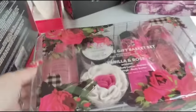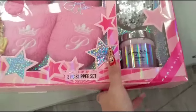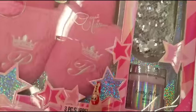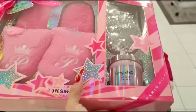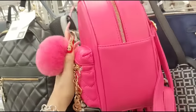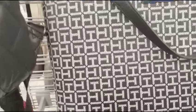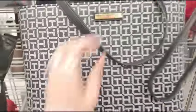And this one's a nice one too, because you actually keep the pack, the caddy. Rose. Too bad it's red. That sucks. $11.99. And then we also have this by Paris Hilton. Cool slippers. Cool sequin eye mask. Barry Bellini buttercream, $12.99. Alright, we also have this with the little pom-pom. It's adorable. It's $19.99. Betsy Johnson, $16.99.